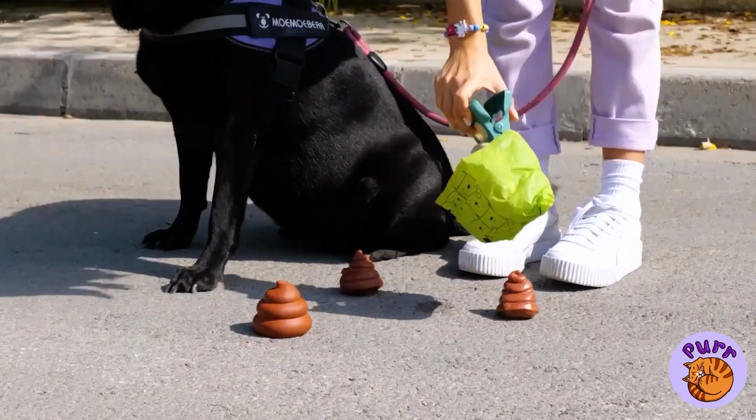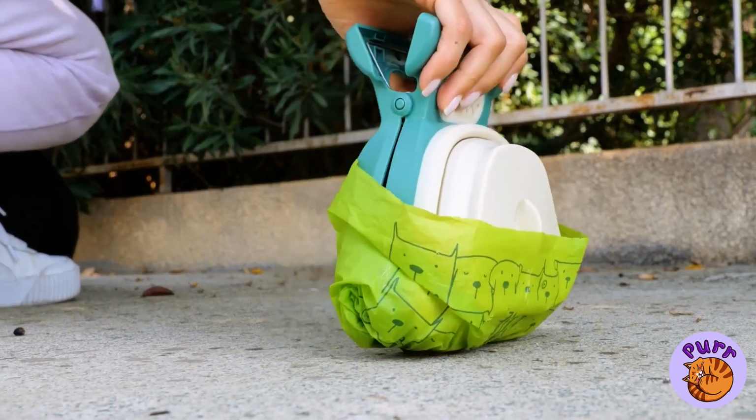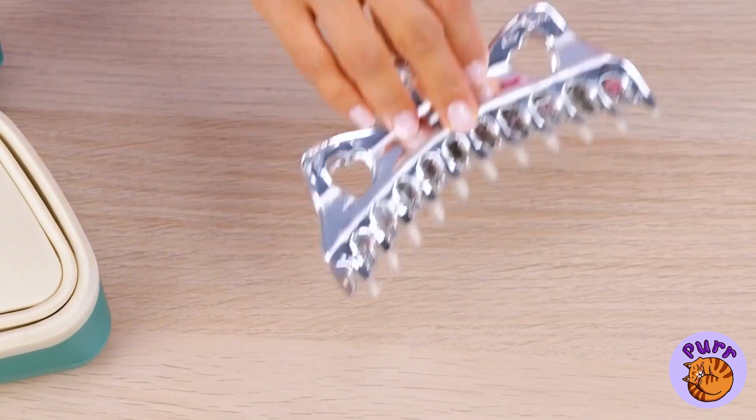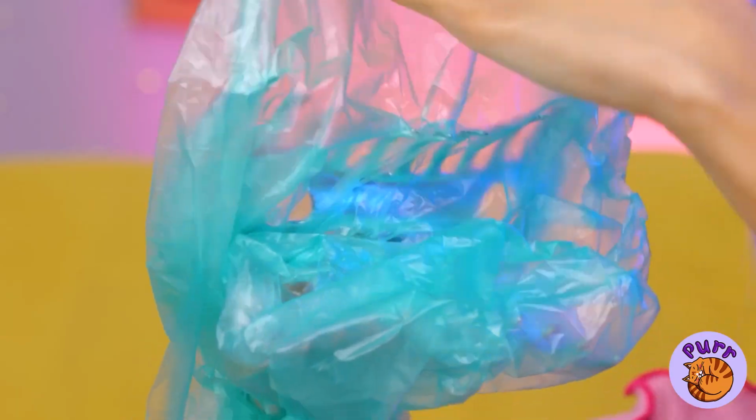Oh, guess I spoke too soon. What are you feeding him? Let's just hope we don't run out of bags. Now let's try the hair clip. Hope you don't use it. Either way, we're covering it up.